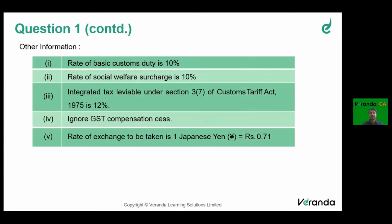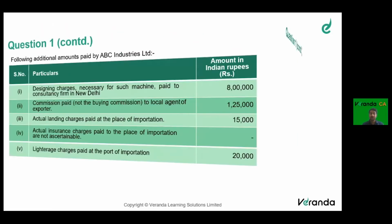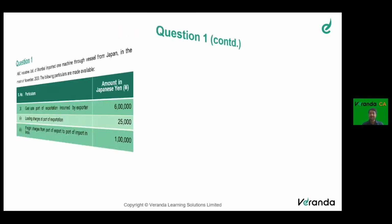Other information: rate of basic customs duty is 10%, rate of social welfare surcharge is 10%, integrated tax as per section 3(7) is 12%. We have to ignore GST compensation cess, and Japanese yen is equal to 0.71 rupees. Arrive at the total customs duty, including integrated tax payable under section 3(7) of the Customs Tariff Act with appropriate working notes. Okay, so as usual, we'll go through the question again and understand what the possible answer would be.